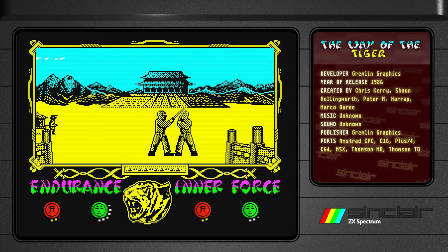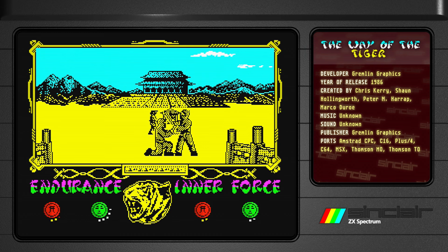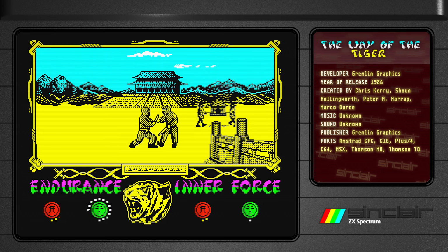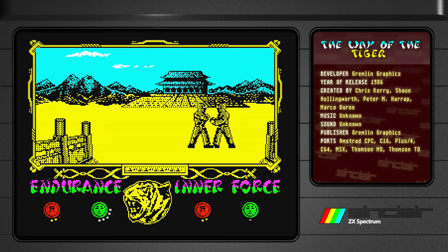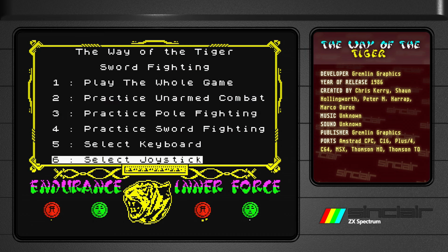I can't. I'm trying all kinds of moves here, but nothing really works. Can I block? I don't think I can block even. I have to admit, I did not check the manual for the game, so I might... oh yeah, I just fell to the ground and sadly died there.